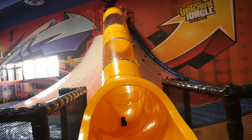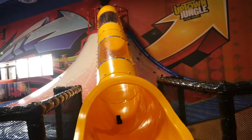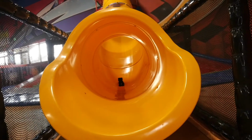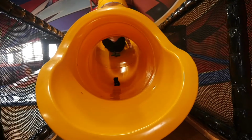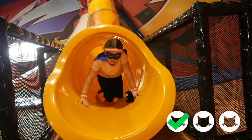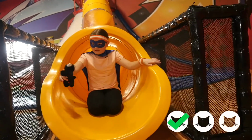Aw, man, there's no cats up here, but I really want to try this really cool slide. Whoa, I think that's one of the cats trying to climb up the slide. Oh, thank you guys so much for helping me find this cat.